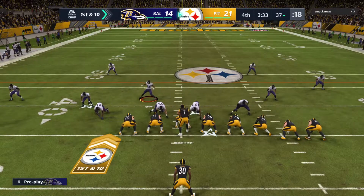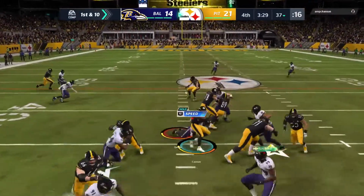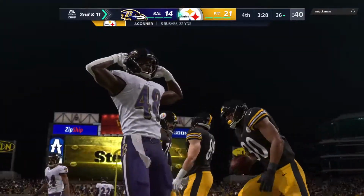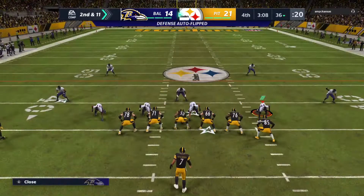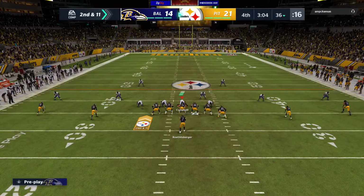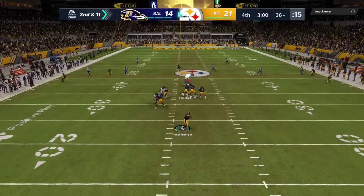1st and 10, and they've got 3 tight ends out there. A jumbo package look. They run the counter. Connor, and that play went nowhere. Losing yardage. It'll be back at the 36. Officially, it's a 1-yard loss. That's going to bring up 2nd and 11 at the 36-yard line.